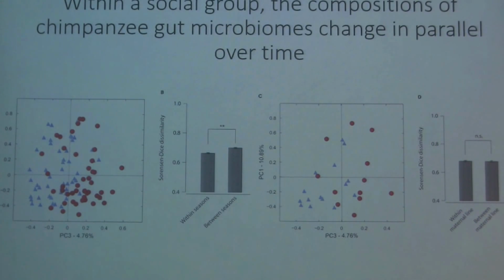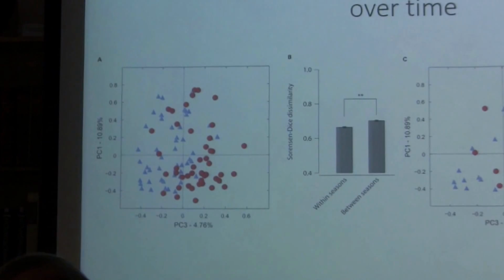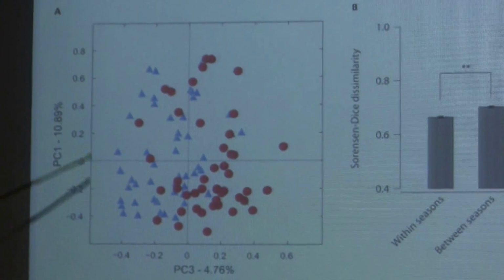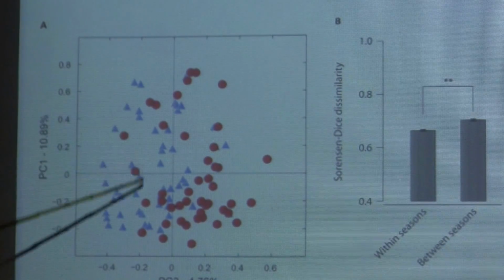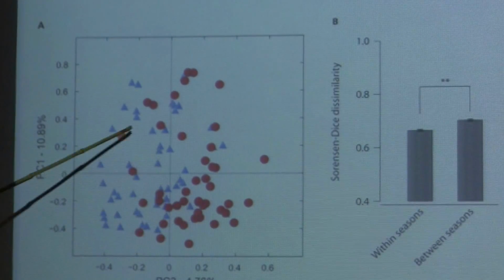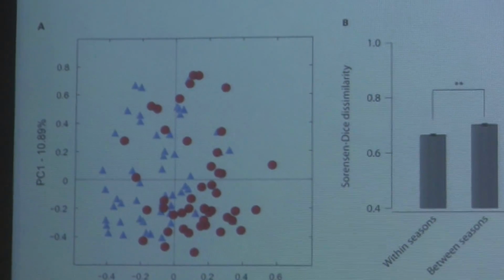in parallel. So in panel A, each point here is a sample from an individual chimpanzee. And the points are colored based on whether they were collected in the first half or second half of the sampling period. The point of this figure is just to show that there was a shift over time in the composition of the community, that all the chimpanzee microbiomes shifted in parallel over the sampling period.